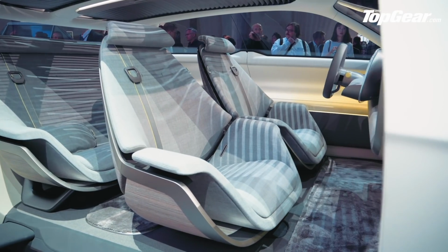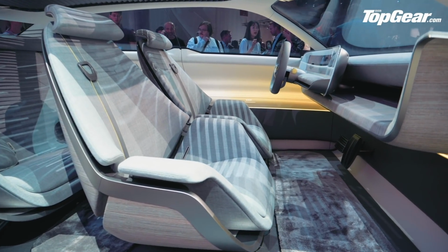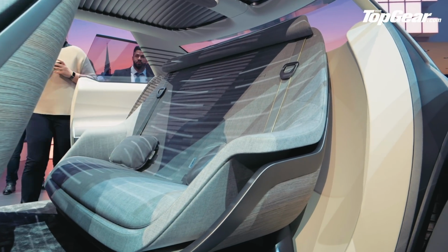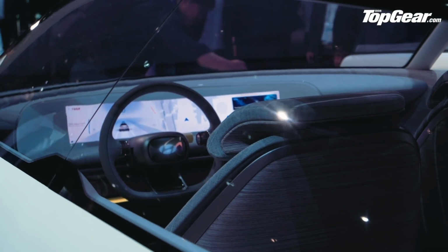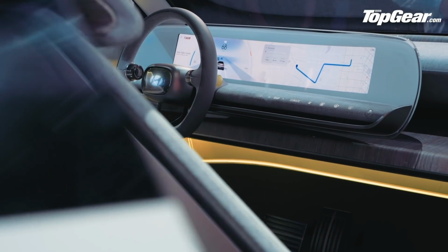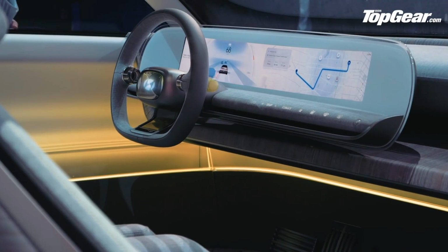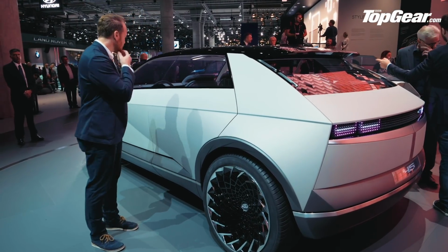This is also a vision of its autonomous future. So Hyundai has made the front seats rotate. So you put it on autonomous mode, spin round, and you can have a little chin wag with the people in the back. In the front, super minimalist. So just a big screen behind the wheel, as per the norm in concept cars these days. The passenger gets a projected display in front of them on a little shelf for some reason. Anyway, that's what it's all about.